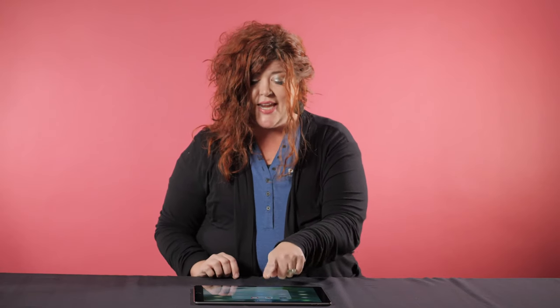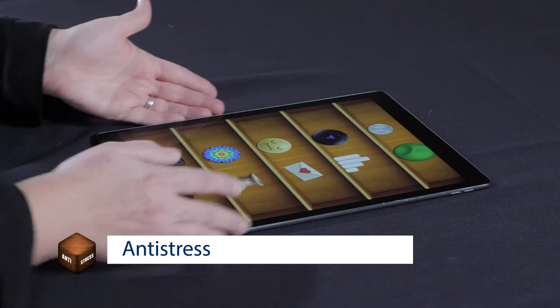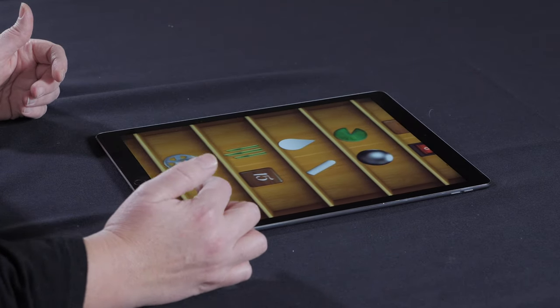All right, so the second app I'd like to share is called Antistress, and it is an app that literally has shelf after shelf of activities that you can use to be able to relax and do that on your own terms, the way that you like to do it.